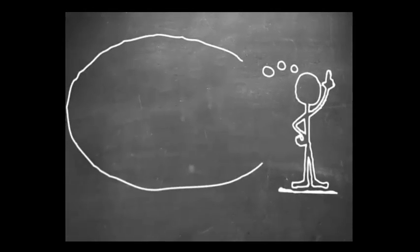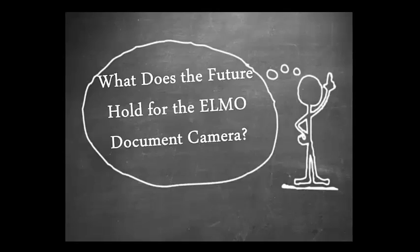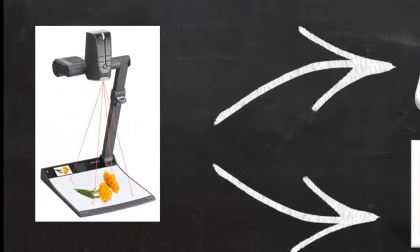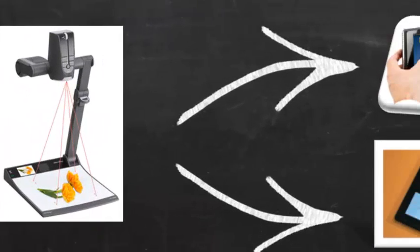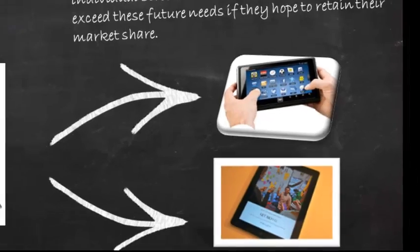So if the Elmo put the overhead projector out of classroom, what does the future hold for the Elmo itself? Well, looking at the Elmo in 5 years, it's pretty clear that the Elmo may be replaced by tablets or iPads in the classroom. Schools are now moving away from textbooks and into ebooks, which means every student will have some sort of a tablet in their hand in order to read their text.